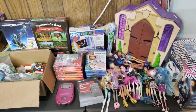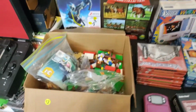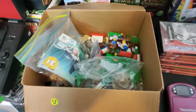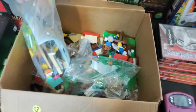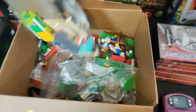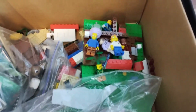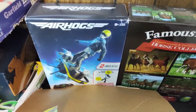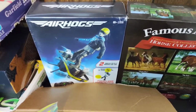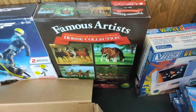Alright, so this is the last round of stuff that I got today. We'll start off over here. At one sale I saw this box of Legos and it said $3. And she said that was for the whole box. I know you could sell Legos by the pound and stuff like that, but I saw a few minifigures in there, so I decided to grab it. There's also some other pieces in there. And she also had this for $5, so I asked if she would take $3 for each, and she said yes. And I grabbed that puzzle for $1.